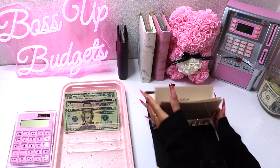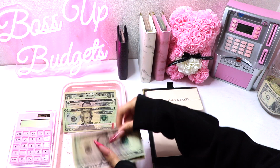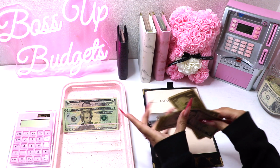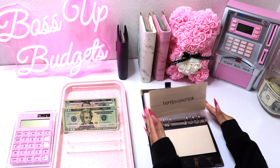The first one I'm gonna stuff is Bentley Essentials. I'm gonna put 5, 10, 11, 12, and 13. So I like stuffing a little bit of money in this to get Bentley his treats, toys, food, things like that.